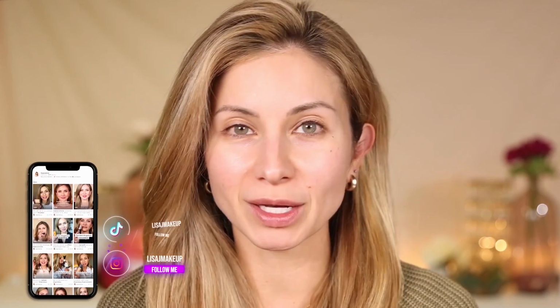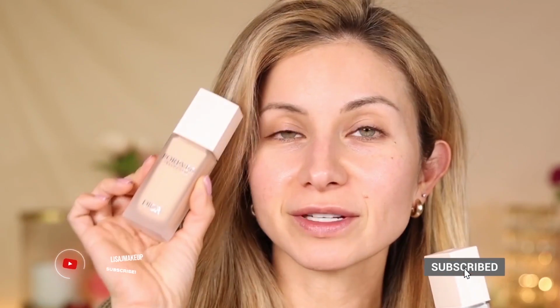Today we're playing with some brand new makeup. I'm super excited about this. I picked up both of the new Dior primers. We have the Glow Veil Forever Dior primer, and then we have the Forever Velvet Veil primer. I kind of want to try them both today.